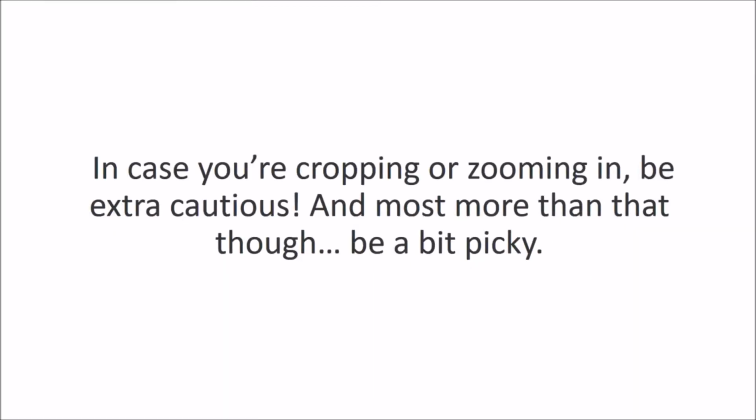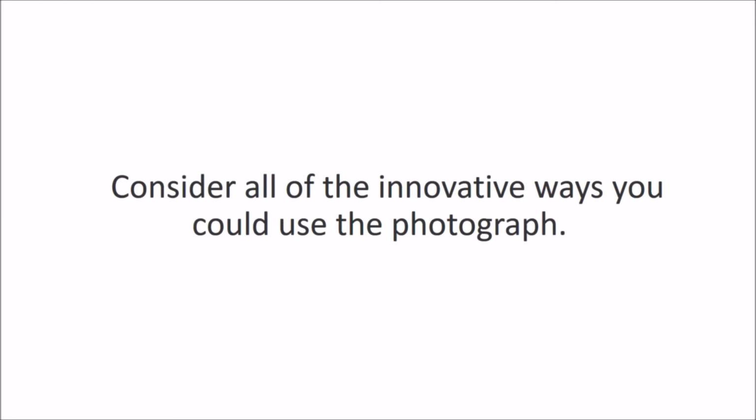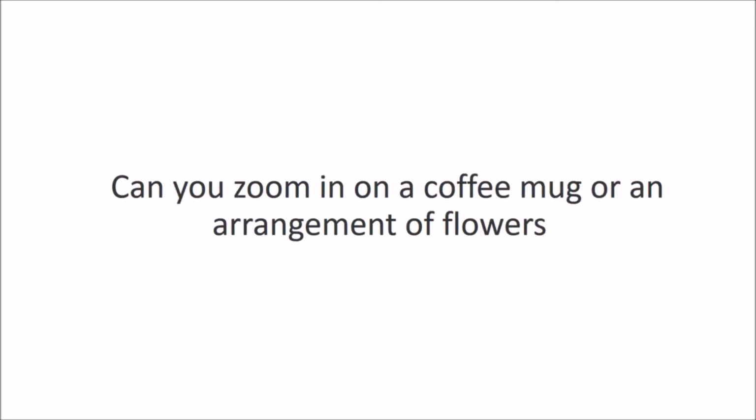In case you're cropping or zooming in on the photo, be extra careful, and more importantly than that, be a little bit picky. Don't just settle for the first stock photo that catches your eye. Consider all of the innovative ways that you can actually use the photograph that you've chosen. You can get a larger photo and maybe zoom in on a smaller area of just the coffee mug or an arrangement of flowers.